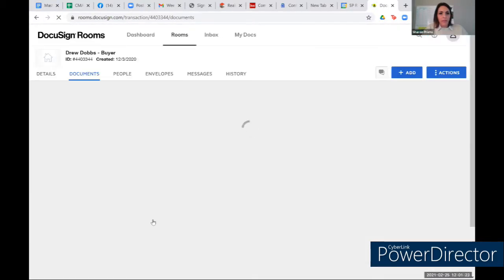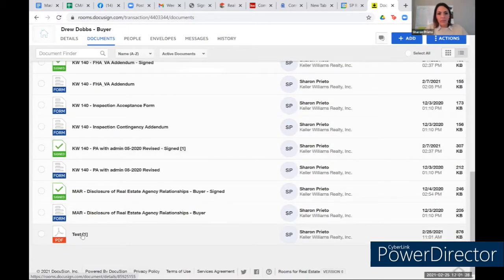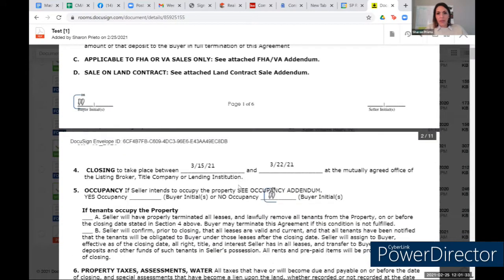Whoops, where'd it go? And now it should be right here, right? So now I have all those documents saved in the order that I put them in.